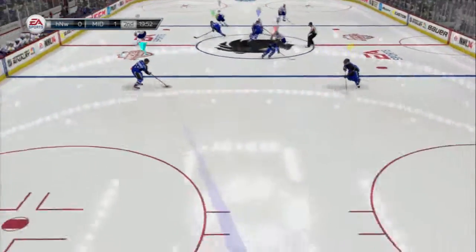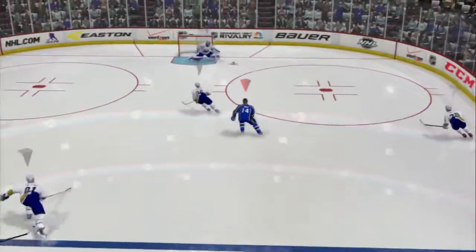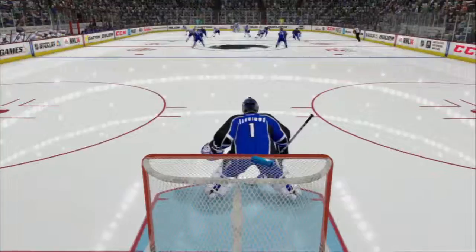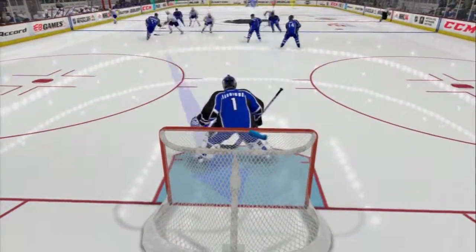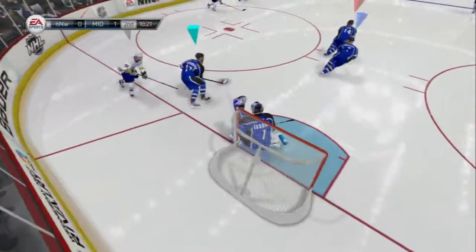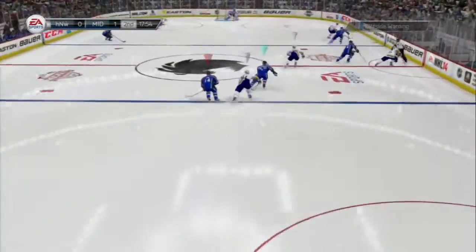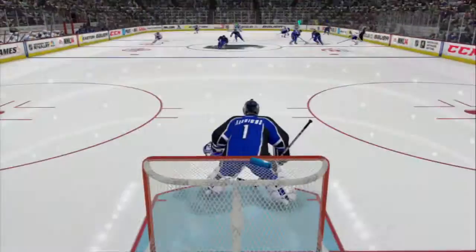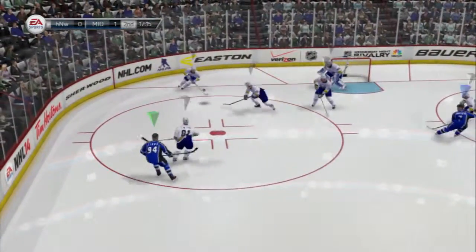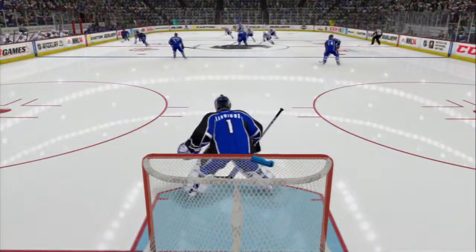Here we go in the second period. Gets rid of it, clearly no danger. Neutral zone carries it. Pope checks it away. Under pressure. Clears. Dumps that down. Piero Zabato. Good work. He got that stick on the puck.